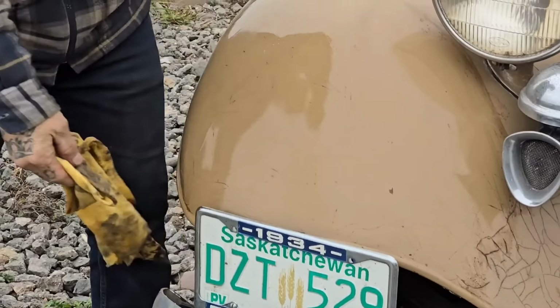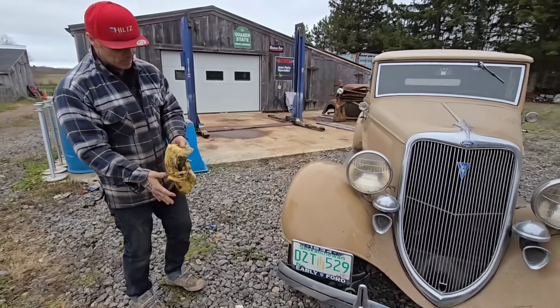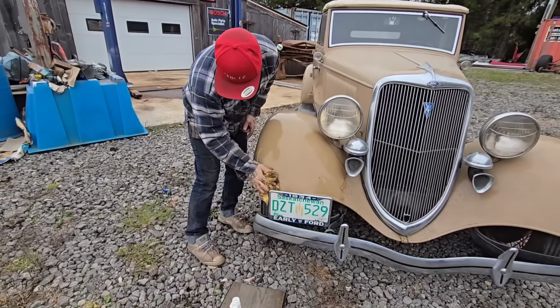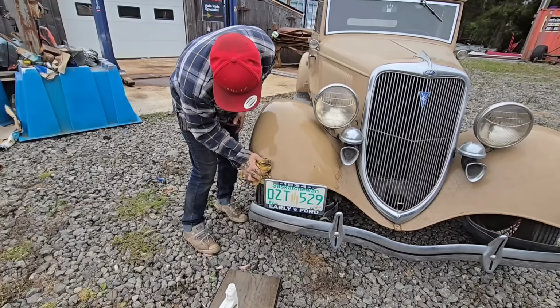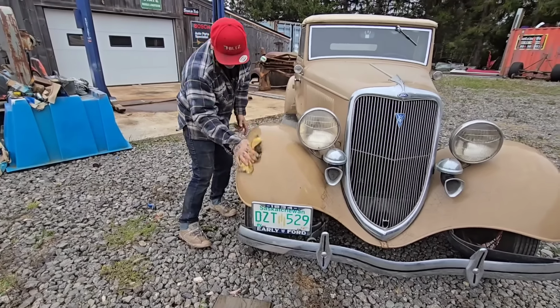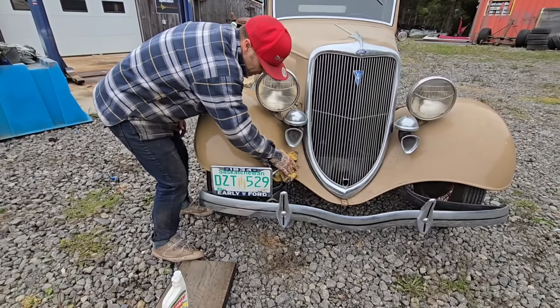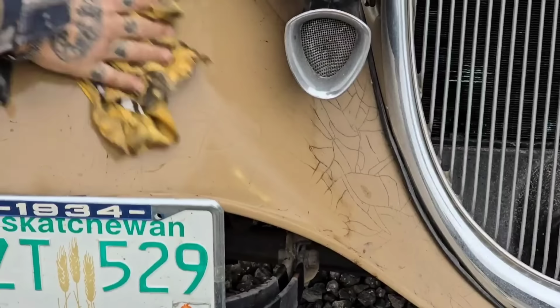Spray 9 is what I use for wax and grease remover. So if I'm washing a car, or if I'm going to paint a car, the first thing I would do is wash it down with spray 9 for wax and grease remover. Just wash it down, try to get rid of all the grease and wax on things. Basically, that's all I'm doing right here. Getting rid of grease and stuff.